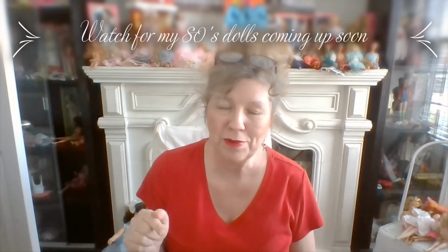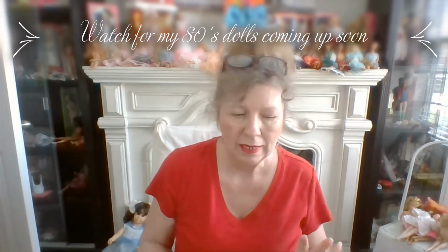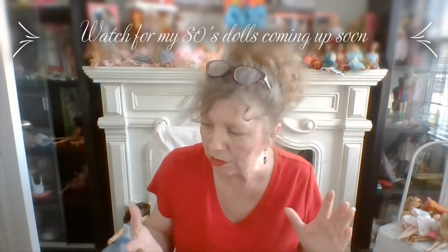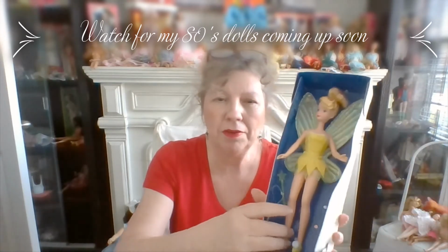But back to the flea market. Yes, I love flea market day. So I came across a few little items that I'm going to show you. It's like just when you're almost ready to give up, you come across something. That's what seems to always happen to me. So the first thing I found was a little Tinkerbell doll.